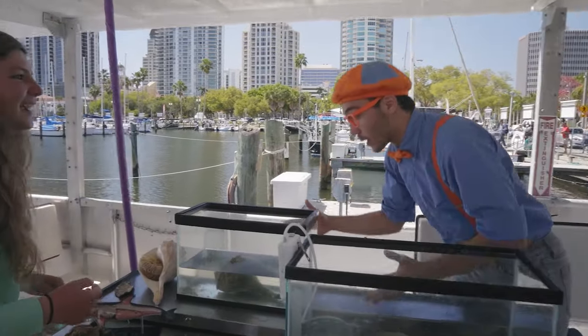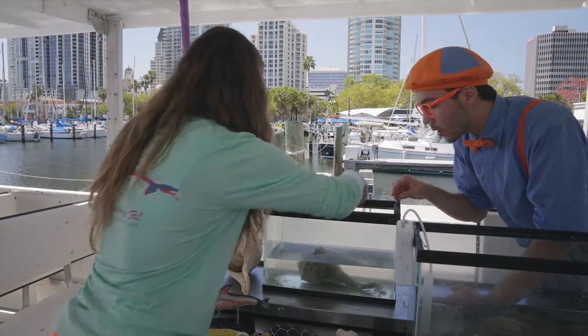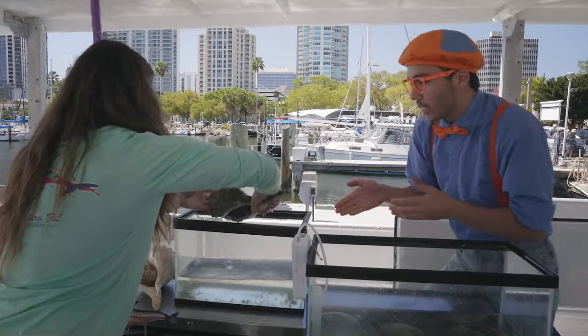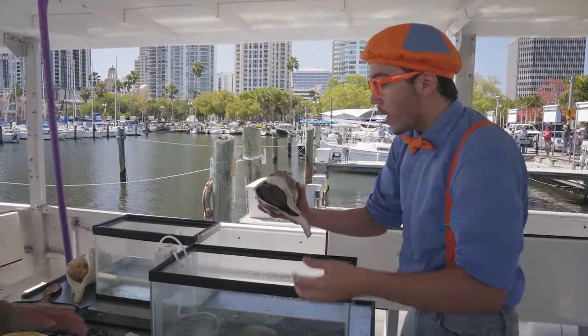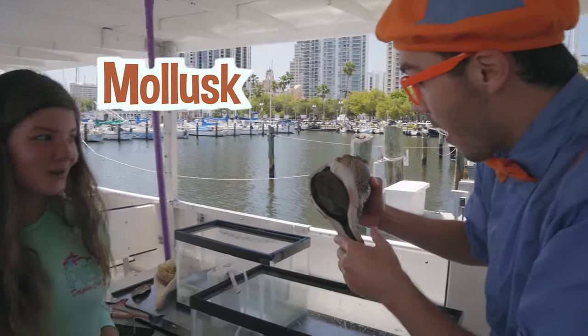This is a really big shell. What kind of creature is it? This one is called a lightning whelk. You mind if I hold it? Absolutely. Okay, here we go. Hello, lightning whelk. Hey, Mackenzie, is this also a mollusk? It is also a mollusk.